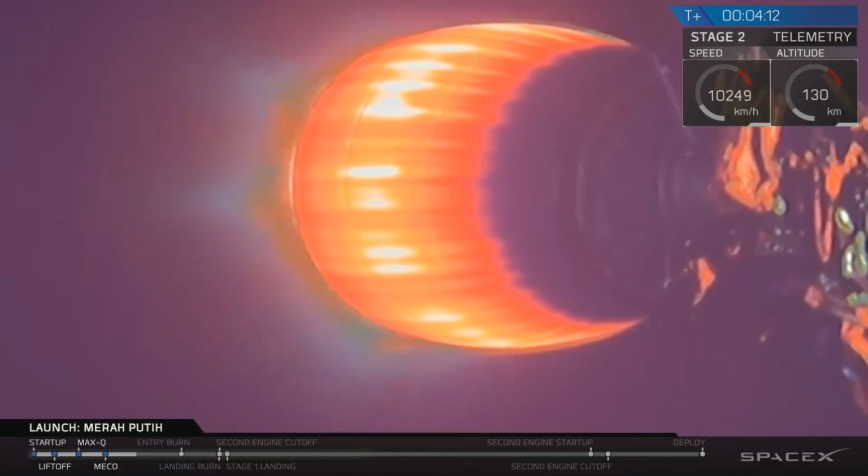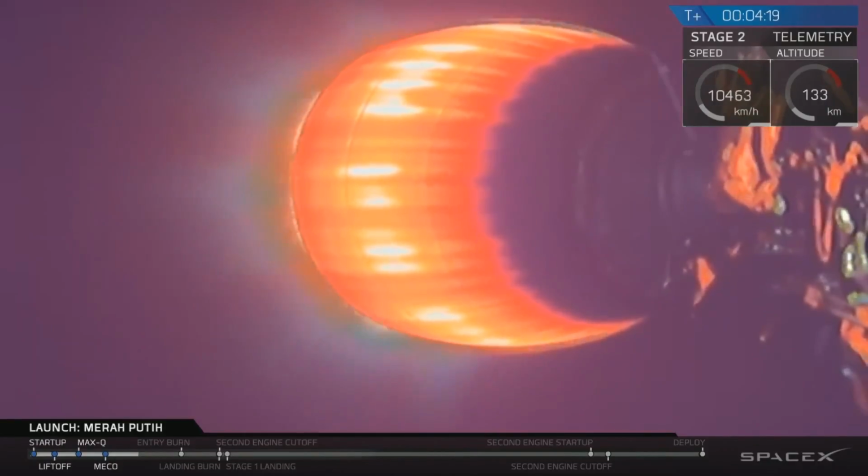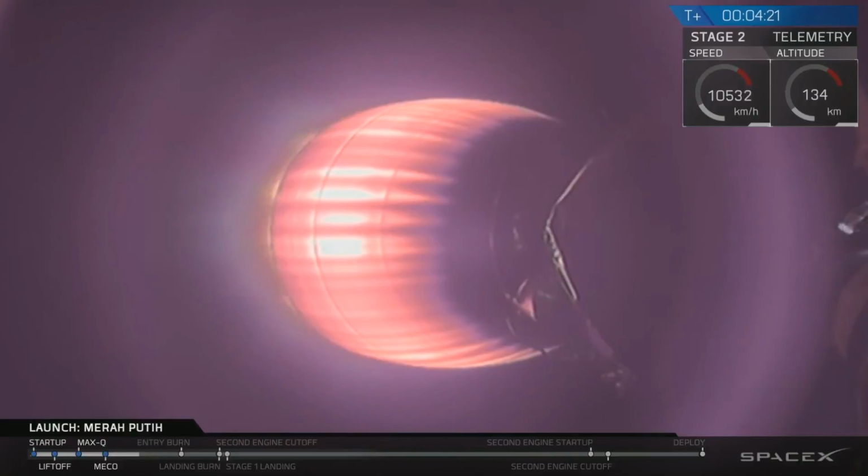Now, while stage 2 is doing its job, stage 1 is making its way back home down to Earth. It's going to execute 2 burns. The first is the entry burn, which is coming up in about 1 minute and 50 seconds. The first stage is traveling at roughly 2,300 meters per second. And what this 3-engine burn is going to do is assist gravity in rapidly slowing the stage down.